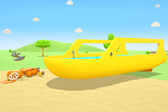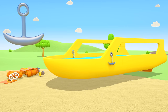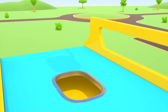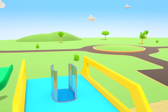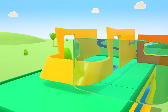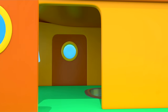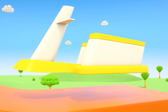This is the hull of the ferry. Two big, heavy anchors. Propellers. A lift to the upper deck. And on the upper deck, there's going to be the bridge. Doors with windows or portholes. Exhaust funnels and an antenna.